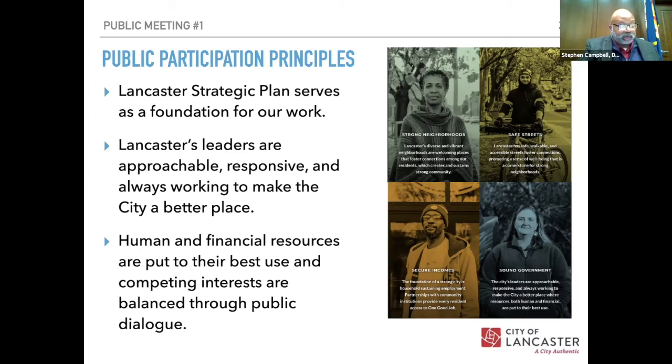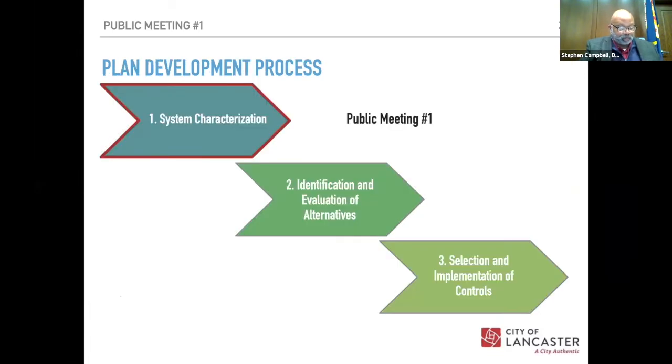Now back to Chris to explain the planning process. Chris? Thank you, Steve. This slide shows the 3 major steps involved in updating the city's plan for reducing CSOs. We recently completed a study of our combined sewer system, what is called the system characterization. This includes much of the information we presented earlier in the meeting, including how precipitation influences the number of CSO events and how the CSO discharges impact water quality in the Conestoga River.